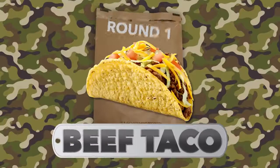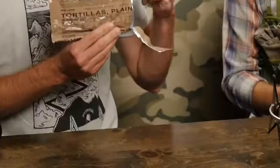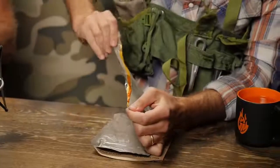Let's get the first one out here. Round 1. We got the beef taco filling. We've got the Santa Fe rice and beans. And we've got the tortillas plain. Let's put the beef taco filling on first, right? Listen, we're not using plates because they wouldn't have those.